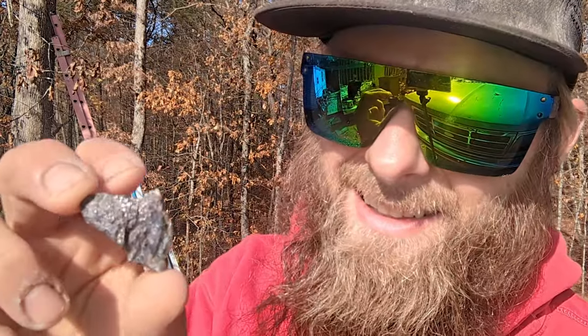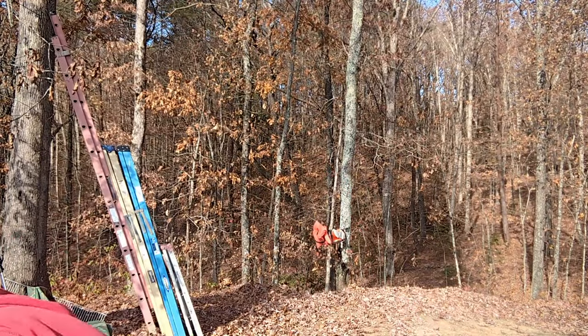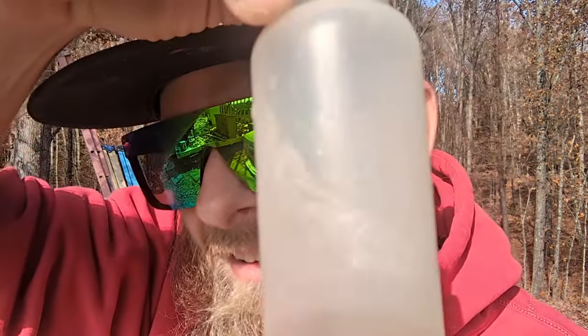I got this slightly purplish looking rock, and the one little picker. That one little piece of gold. I searched this whole bag. That's crap. GPAA, Prospectors of America, Coker Creek. You're lucky I didn't pan this out when I bought it. I'd be upset.